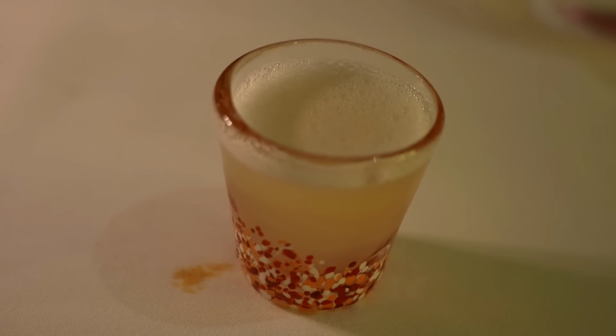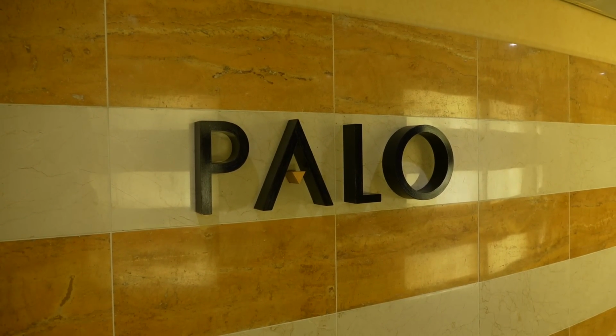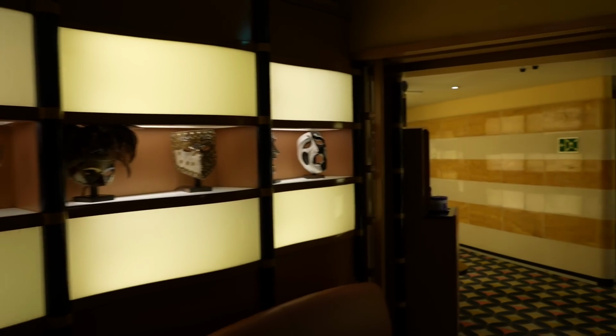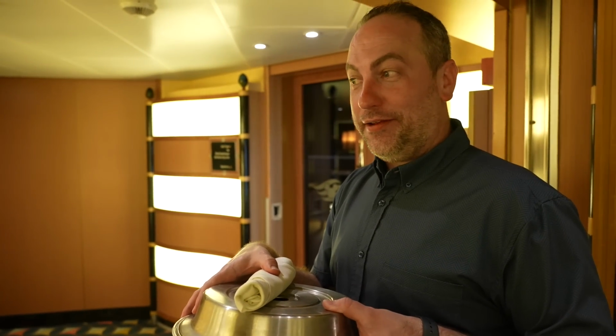The perfect, like almost a kiss goodnight, the perfect send-off. This was a fantastic experience. And so ends our dinner here at Palo. Very nice. We do have a to-go thing, a very different to-go thing. They prepared this for Caleb, in case he's hungry back in the room, we have some of the great leftovers here.